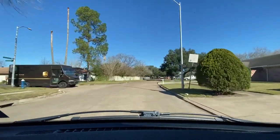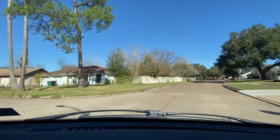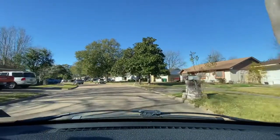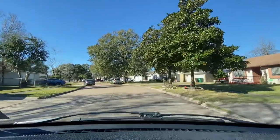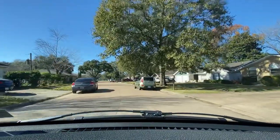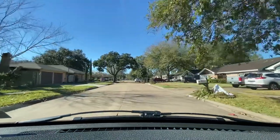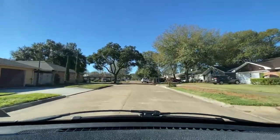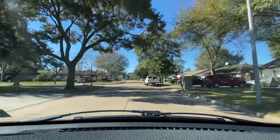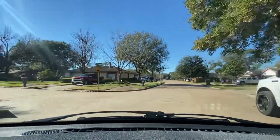Make this left hand turn on Woodson. Alright, we're now in Woodson. So there are gonna be several no outlets coming up on our left hand side. We're gonna try to go through them. Merritt. 14,900 block of Merritt.